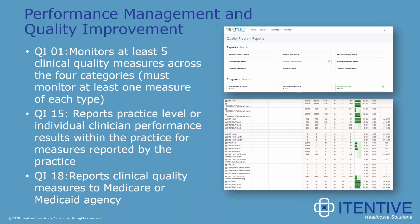Then we have QI 15 and QI 18, which are to report practice level or individual clinician performance results within the practice for measures reported by the practice, and to report clinical quality measures to Medicare or Medicaid. So again, if you're using your HQM reports, that will work for this one. Or for internal, maybe you have like a monthly clinician meeting where you distribute the HQM reports and review them. Those meeting minutes and the reports would be great evidence. And then for reporting to CMS, you could screenshot your submission batch ID from the HQM if you submit under MIPS using that. So again, meeting these criteria, it's not about reinventing the wheel. It's just about making your practice more patient-centered. So if you're doing these things already, that's great.